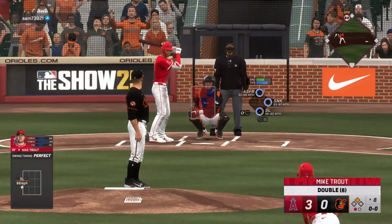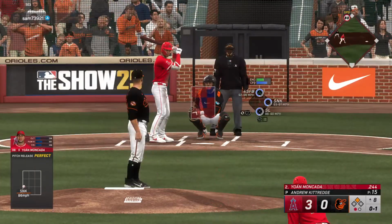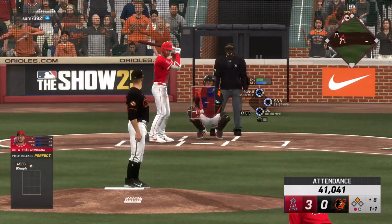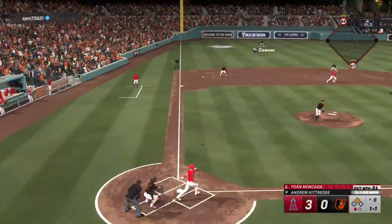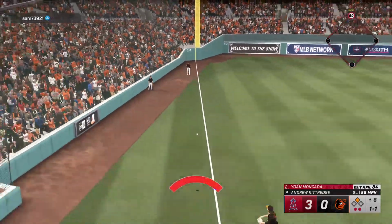1 out, runner at second. And now it's switch hitting third baseman Yoan Moncada. Pitches in there. 0-1. And that one upstairs, ball 1. Swing and a high fly ball out there towards left field. Cowser makes the grab, and there's 2 gone.